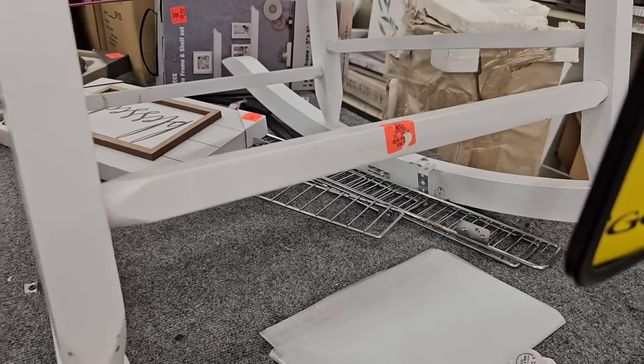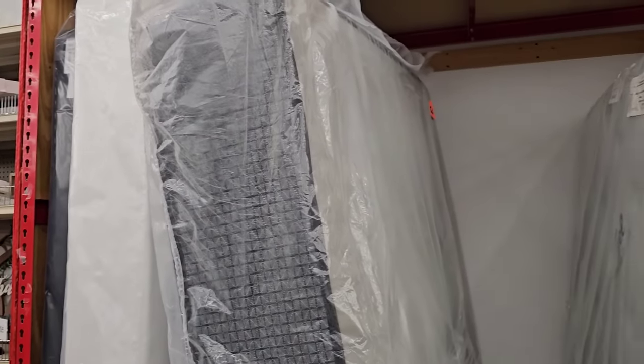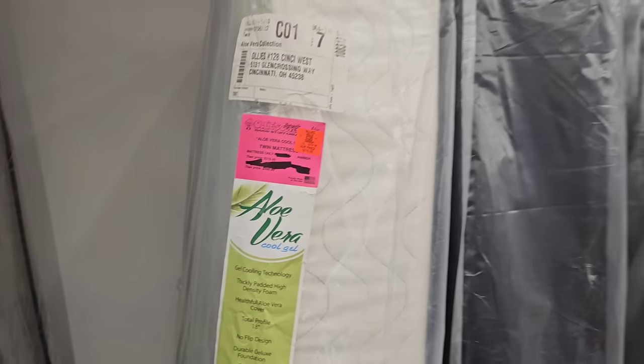$59.99. Well, don't seem too bad. Yeah, that's real wood. Real wood, that's nice. Got some beds back here. Don't know if they sell rails or something like that. $219 for that.